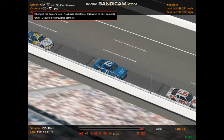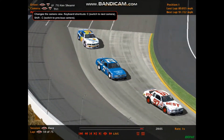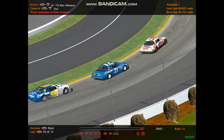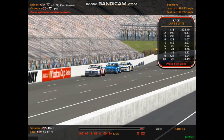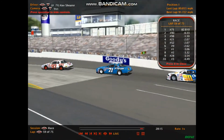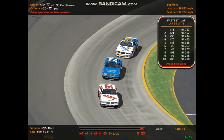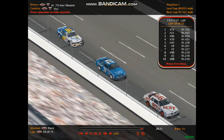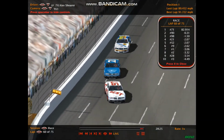Come on, start-finish line. Here, that's complete lap number 58. We are down to 17 laps remaining here at Martinsville Speedway in the 75-lap race here, one caution period again. Says slow the average down to 82.8 miles an hour. And Kev Shear so far has the fastest lap of the race at 91.722 miles an hour. In fact, all 10 car fastest laps are over 91 miles an hour.